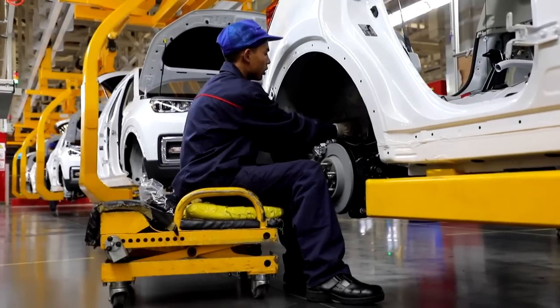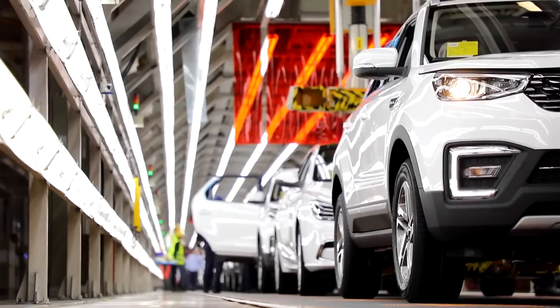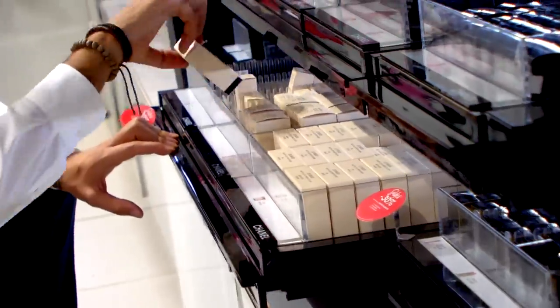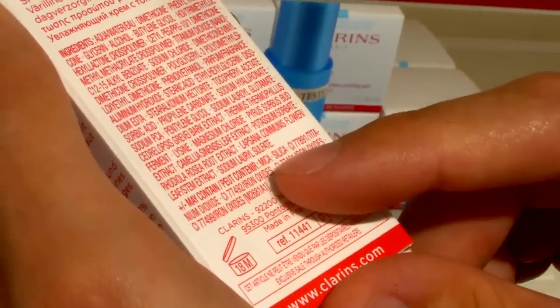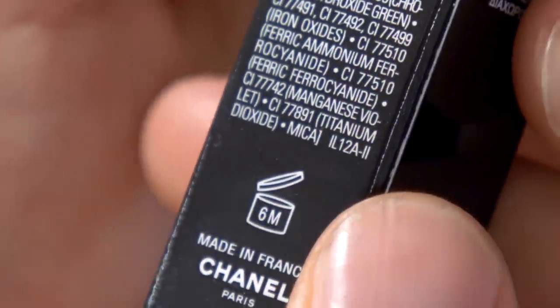It can be found in car paint, as an isolating material for electronic parts, and even as an ingredient in the cosmetics industry. When crushed into a powder, mica is found in almost every beauty product. Mica.